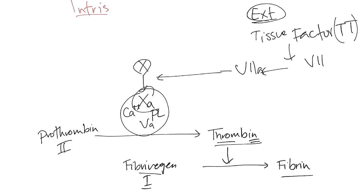Intrinsic pathway, we have 2 before 10 and 2 after 10. Because 10 is Messi, the most important public figure. We need to protect it. Put 2 guards in front, 2 guards in the back. Let's start. 8 and 9 before Messi and 11, 12 after Messi. So we have 12 into 12A, 11 into 11A, and you know all of this garbage. What activates factor 12? Yes, indeed, the subendothelial collagen, something from within the vessel.